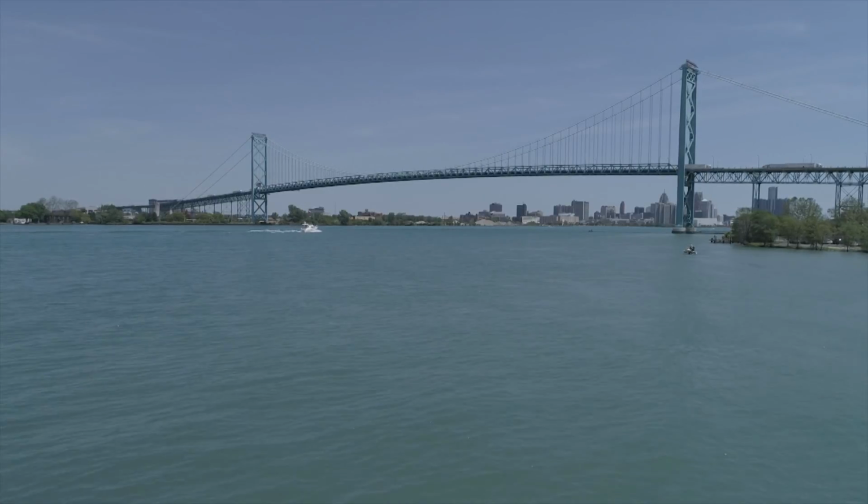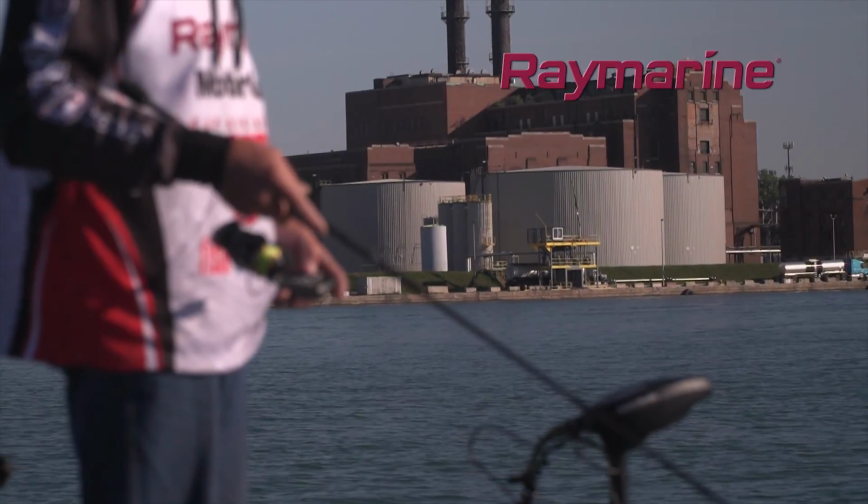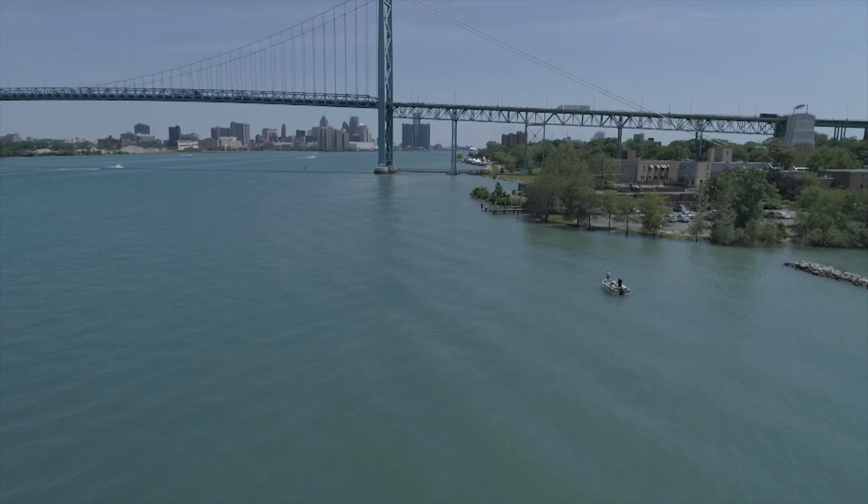Finding those spots can be done by trial and error, by looking at the terrain on the edge of the river, or using a high-quality sonar. But when you find the structure and the current break combination, then it's a matter of testing the area and fishing it. The only way you know if the fish are there is if you mark them on your sonar or if you actually start catching them.